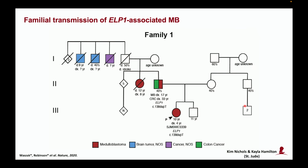We were able to work with our genetic predisposition team at St. Jude, namely Kim Nichols and Kayla Hamilton, to look at family histories. This is a remarkable family that we featured in the paper, where the proband was diagnosed with medulloblastoma at 4 years of age, and you see the ELP1 germline mutation. We sequenced both parental DNAs and confirmed that the father was the carrier of the ELP1 germline variant, who was coincidentally diagnosed with medulloblastoma as a teenager and later developed colorectal cancer. His immediate sister died of medulloblastoma as an adolescent, and there were multiple other brain tumors on the paternal side of the family, suggesting this is an inherited predisposition syndrome.